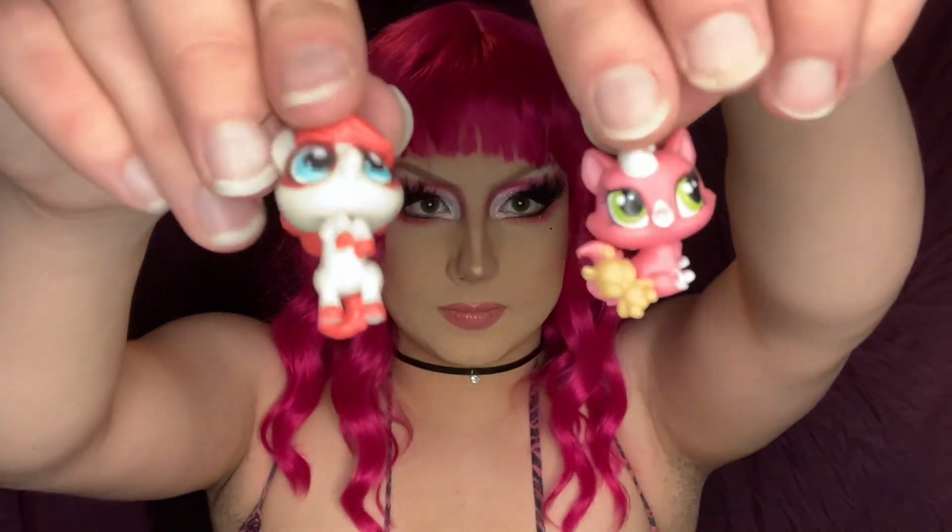Last in this little area are the Littlest Pet Shop earrings. Yeah, they ain't never gonna catch me. Ain't nobody gonna catch me. Because you're too streetwise? Yup.